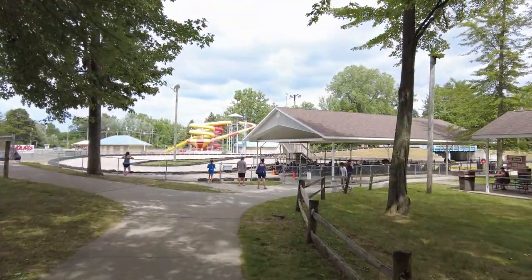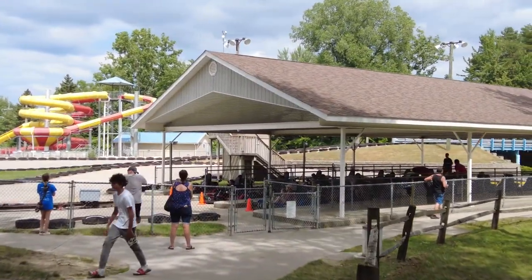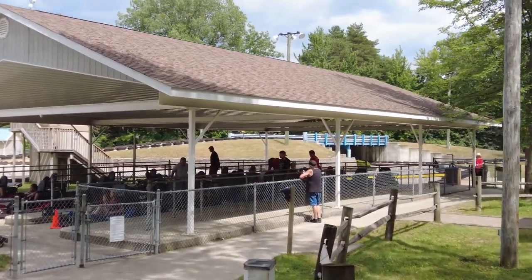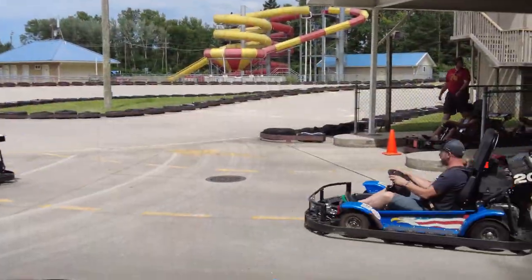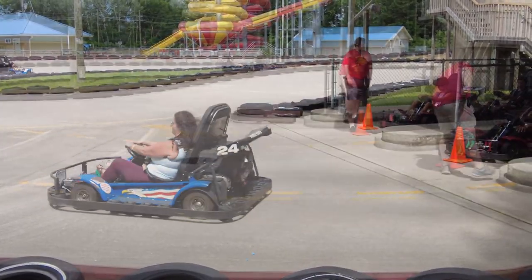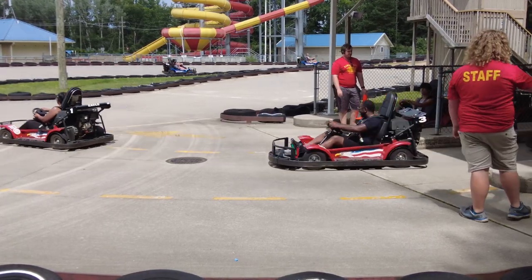All right, we are headed down to the go-karts at this point. And it looks like a pretty cool track. There is a bridge. You go over and under. And it looks like they're getting ready to take off right now. And there they go. The first row is off. And here goes the next row.